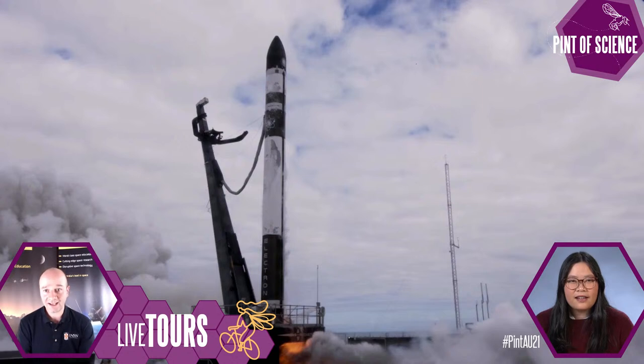Yep, so we're a secondary payload on this, and that's very common for CubeSats. There's a main payload on there from the people that are paying for most of the launch. I believe that was probably a US defense payload, and that'll weigh a couple of hundred kilograms or so. And then you've got secondary payloads. So there was us, there was Fleet Space, which is another Australian Internet of Things company. I think maybe Myriota also had a spacecraft on there, I'm not entirely sure. And I think there were one or two other secondary payloads.